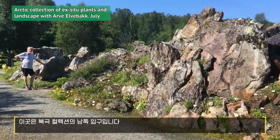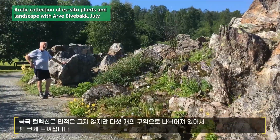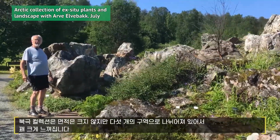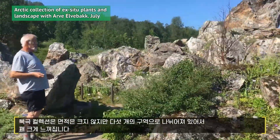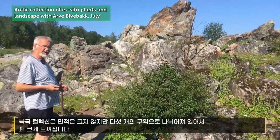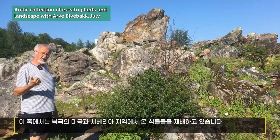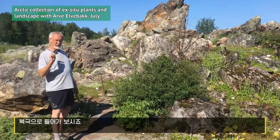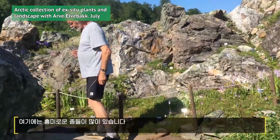Now we are at our southern entrance to our Arctic collection. Our Arctic collection is not very large in area, but it contains 5 different space areas, so a visitor will experience it as quite large. And on this side we grow plants from the American and Siberian part of the Arctic. So let us enter the Arctic. We have many interesting species.